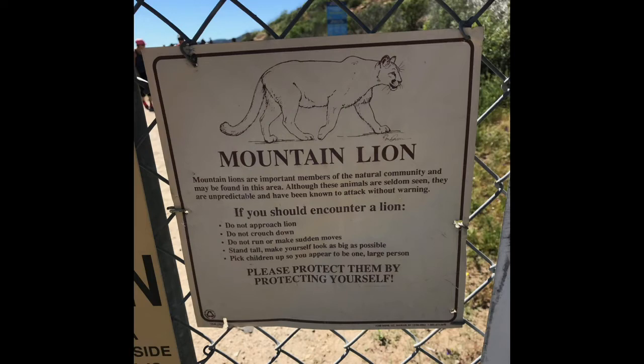If you start to run, his predatory instincts are going to kick right in, and he's going to say, hey, that sure is a funny-looking deer, but he's running away like a deer would. I think I'll go and eat him. So you don't want to run away. If you have children near you, you pick up the children, you put them on your shoulders, and then instead of looking like a medium-sized target and a little target, all of a sudden you have a big target.